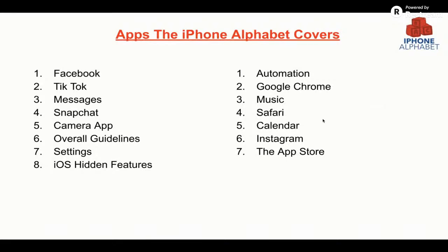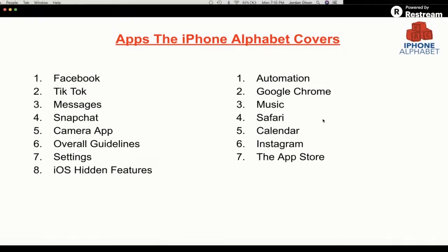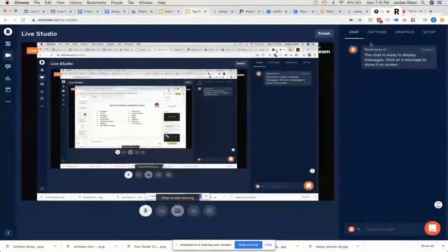Now, here are the apps that the iPhone alphabet covers, okay? It covers Facebook, TikTok, Messages, Snapchat, Camera app, overall guidelines.